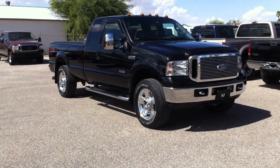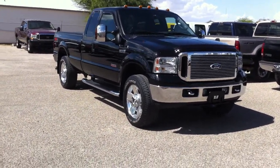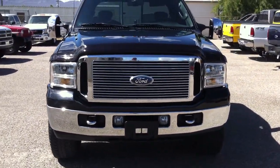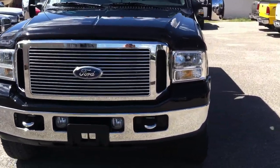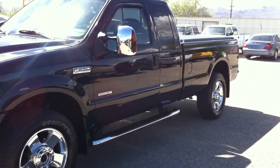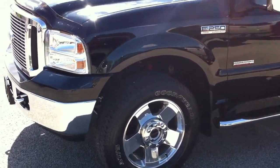Apparently those people are crazy there and didn't buy this truck. This thing, I'm in love with it. A, because it'll fit in my garage because it's not a crew cab, and B, because it's perfect except for the fact they stole the radio. This is 69,000 miles, and I'm sure it looks great in video and in pictures, but it looks better in person. It's a cool truck.